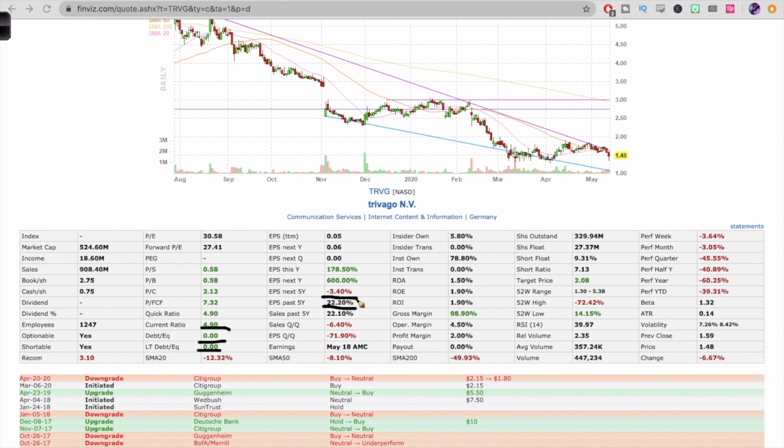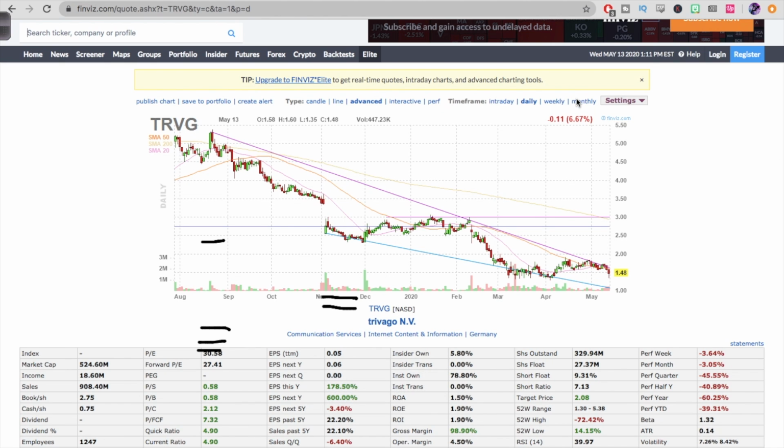If they did, then I could see the share price jumping massively from where it is today. Their PE is at a 30, which is not low. But again, if we see the huge growth in the earnings like we saw in the past, then this company could potentially increase in price.